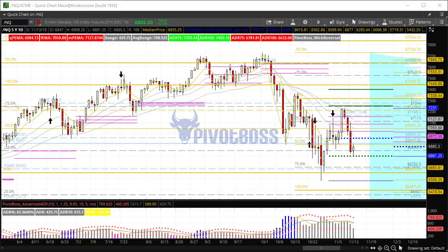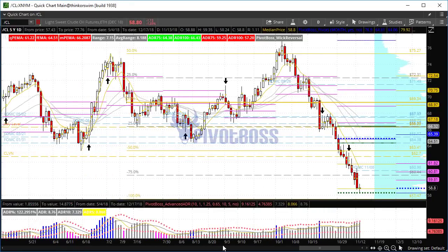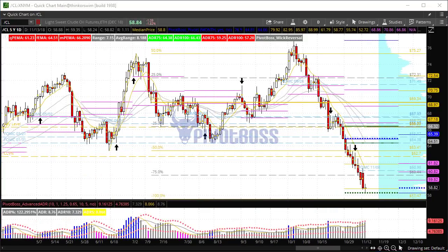All right, let's take a look here at crude oil. Crude oil remains extremely bearish. There has been no upside in sight. One thing I mentioned in pre-market yesterday was a failed new high right here developing, and if that develops, we could be looking at a major continuation again. The next level down would be 57.47.